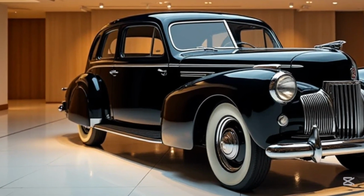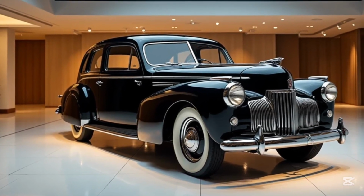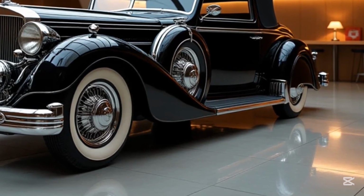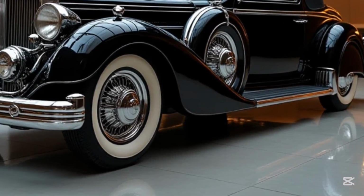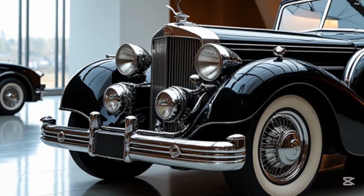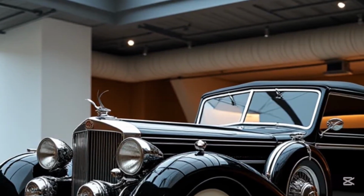The McLaughlin-Buick story dates back to the early 20th century when the McLaughlin Motor Car Company, founded by Sam McLaughlin, partnered with Buick to produce high-quality vehicles in Canada. By the 1940s, McLaughlin-Buick had firmly established itself as a premium brand, known for its durability, elegance, and advanced technology.